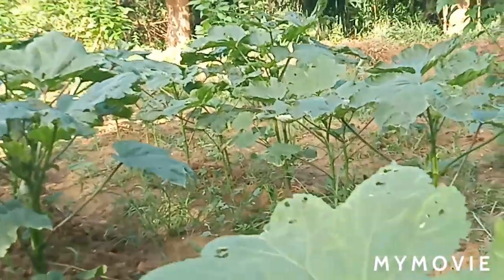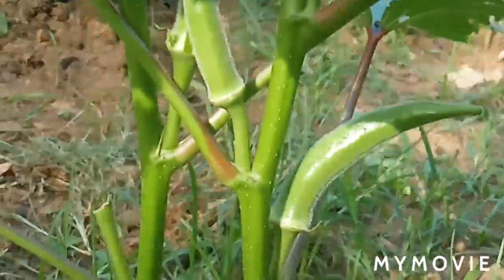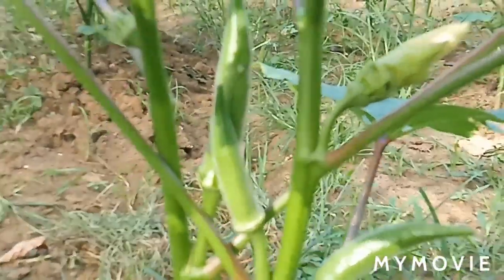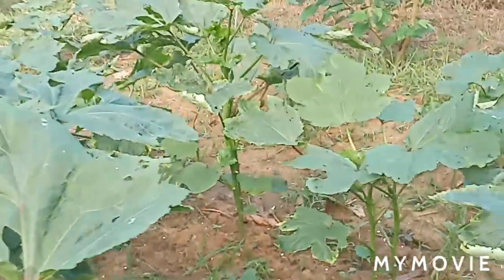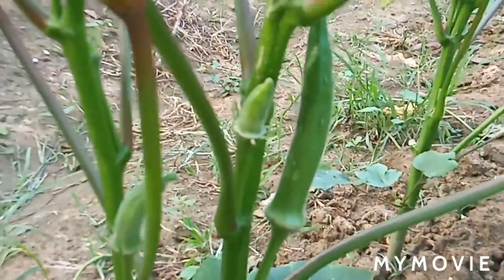Here's the okra right here. They already have fruits. A lot of okra, and this okra, maybe in 3 more days we have to harvest them. Right here they have fruits.